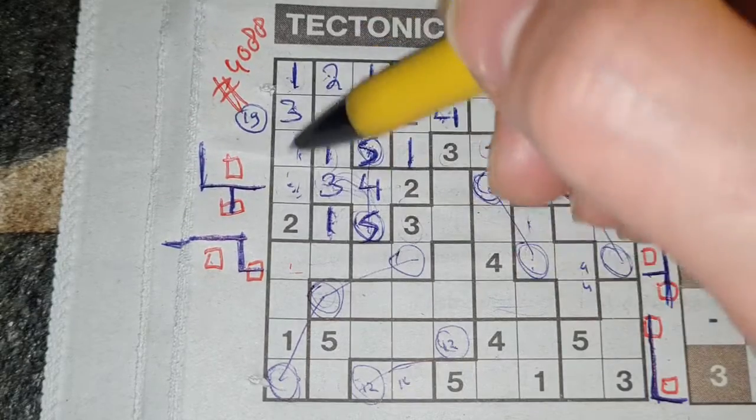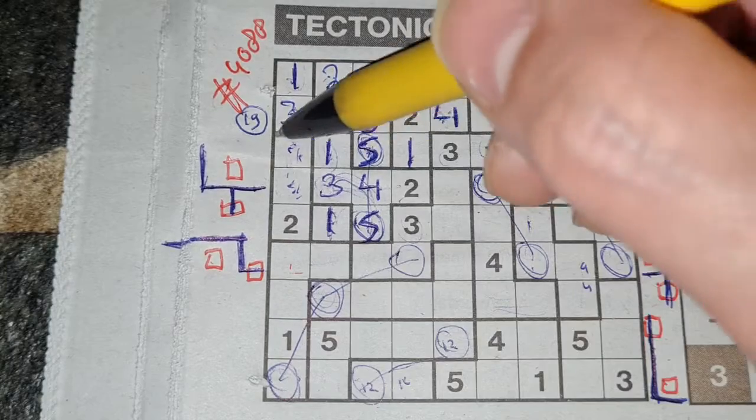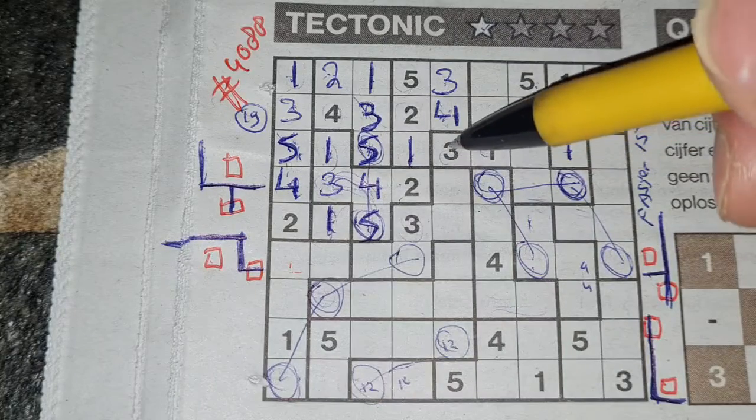2 numbers left in this area for numbers 4 and 5. We have a 4 there, no 4 there. 4 should be here and the 5 goes there. Okay.